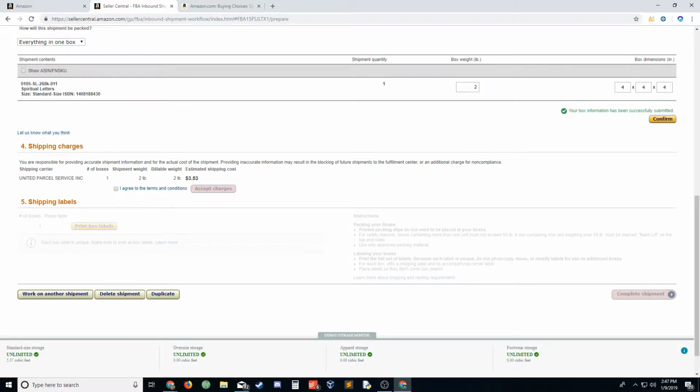It tells you all the instructions you need right here. Make sure you follow Amazon's instructions to a T. They're very, very precise on how they want their things, and you need to follow it, because if you don't, they can say, okay, you can't sell here anymore, and obviously you don't want that. So follow their instructions, and that's basically it.